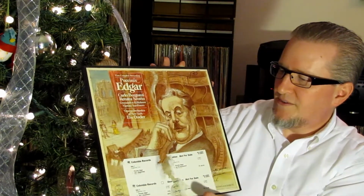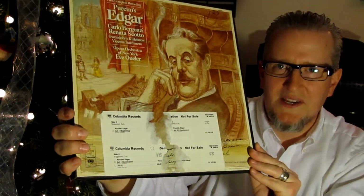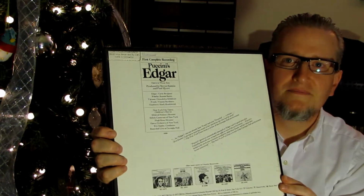Puccini's Edgar. I love the artwork on this one. Too bad it has this Columbia Records label on it. I'm not sure what that's about. And they tried to tear it off, but looks like they failed miserably. Oh, this one is for promotion only. Ownership reserved by CBS. Sale is unlawful. Ooh. Huh. Apparently it was owned by Yoshimura. Very good.